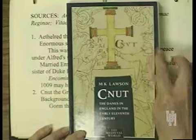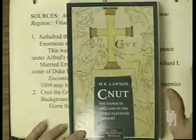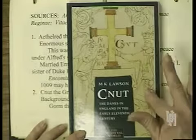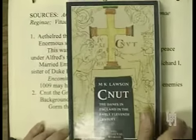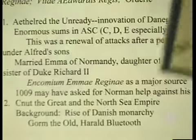This is a very famous illuminated manuscript of Canute and Emma, both touching the cross on the cover of this book.